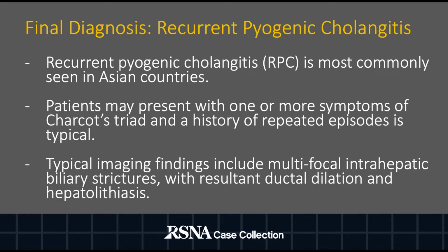The final diagnosis is recurrent pyogenic cholangitis, or RPC, more commonly seen in Asian countries. Patients may present with one or more symptoms of Charcot's triad, and a history of repeated episodes is typical. Fatigue and other nonspecific symptoms are common as well.